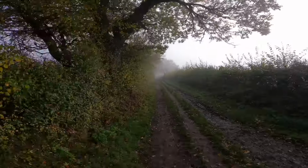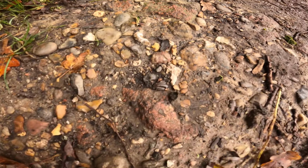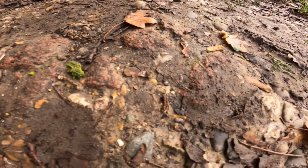The fields would have been ploughed over for the last 1,000 years, and it does say it's hard to see. But as I was walking up just a moment ago, I did notice a few Roman bricks actually in the lane. So I'm going to show you those now. Right, now just here, not sure if you can see it, but there's these red bricks. There's a red brick just there, and another there. These are definitely old Roman bricks.